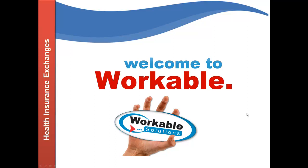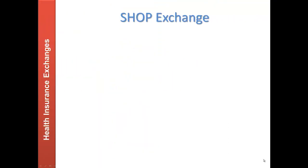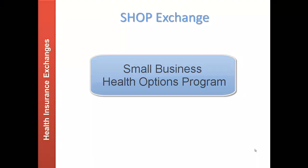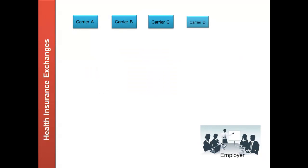One of the vital components of the Affordable Care Act is the formation of exchanges. And one of the exchanges is designed just for small employers. It's called the SHOP Exchange. SHOP is an acronym for Small Business Health Options Program. Now, to understand how the SHOP Exchange works, let's look at the current small employer market.